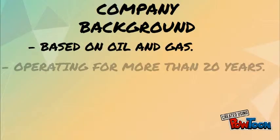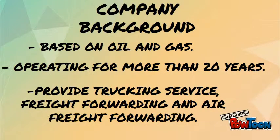Next, move to company background. The company is based on oil and gas. The company has been operating for more than 20 years. The company also provides trucking service, freight forwarding and air freight forwarding.